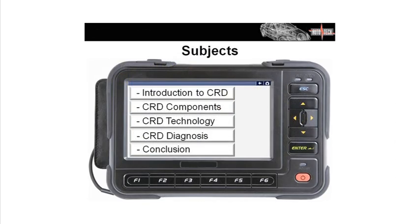During this video, we'll cover off a basic introduction to Common Rail Diesel technology, the main components you're likely to see on a CRD engine, and CRD future technology. We'll step through the diagnosis process of 5 practical examples, and we'll recap everything we've learned in a conclusion.